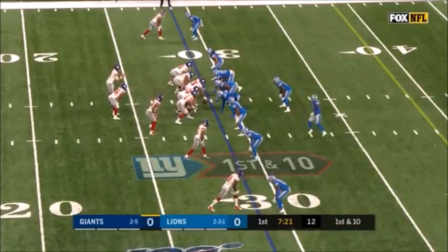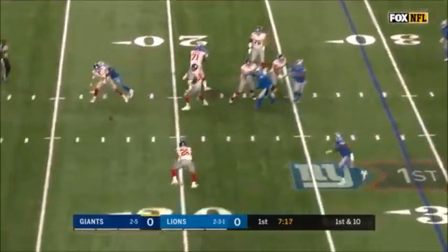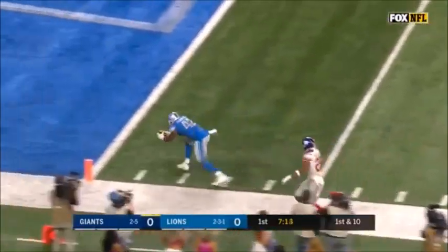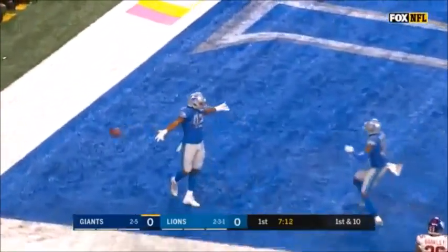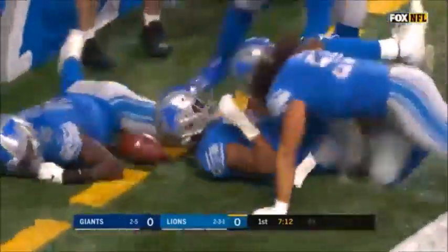As opposed to what we saw against Arizona, 15 yards on his first 3 carries. Jones under pressure. Ball is loose, and it is taken into the end zone by the former Giant, Devon Kennard.